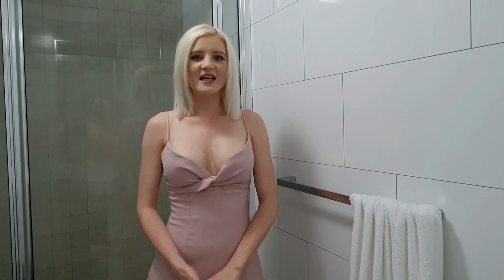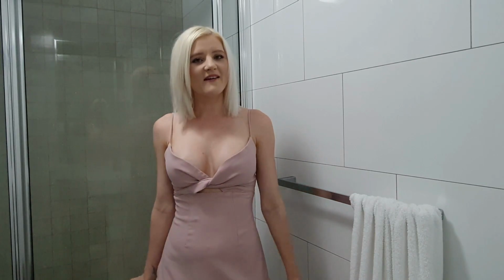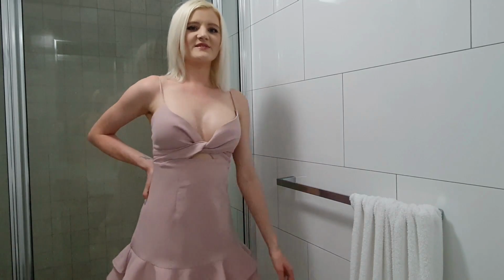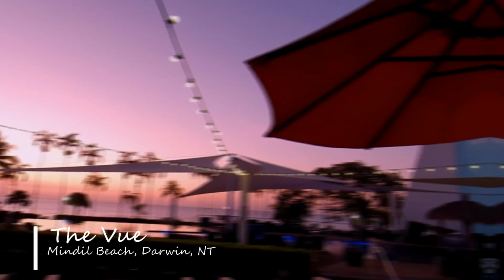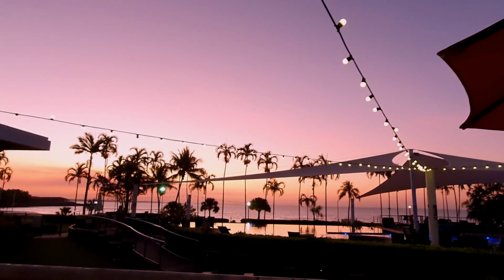We are staying at the H Hotel on Mitchell here in Darwin CBD. This is my outfit for tonight. It's a cute little dusty pink dress. Perfect place to be having dinner tonight, out on the water, watching the sunset.